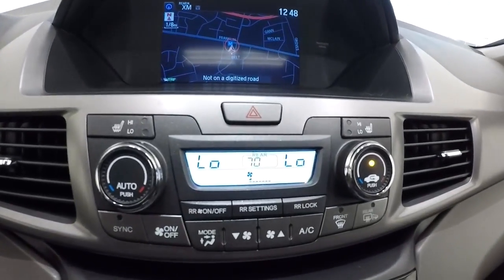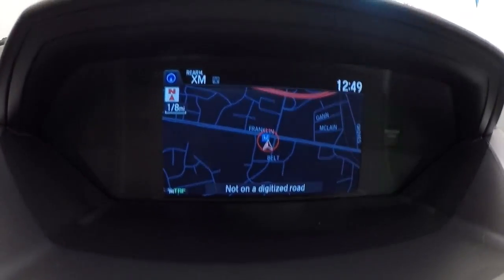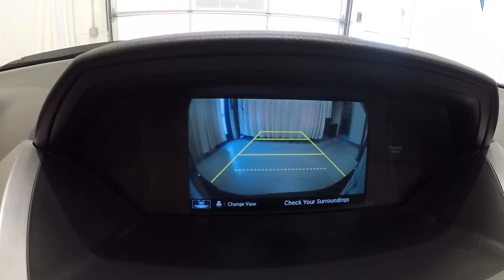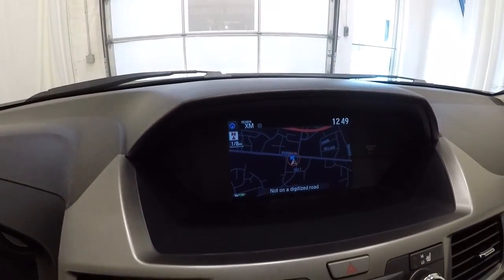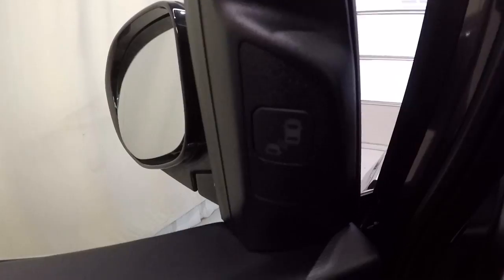All right, there's your heated seats again, your dual climate controls. All right, we've got the AC running, everything's blowing cold there. Give you a shot of the navigation. It also is equipped with the backup camera. All right, and let's see, let me show you this, it does have the blind spot monitoring control. All right, when a car comes in your blind spot, this button right here will light up.